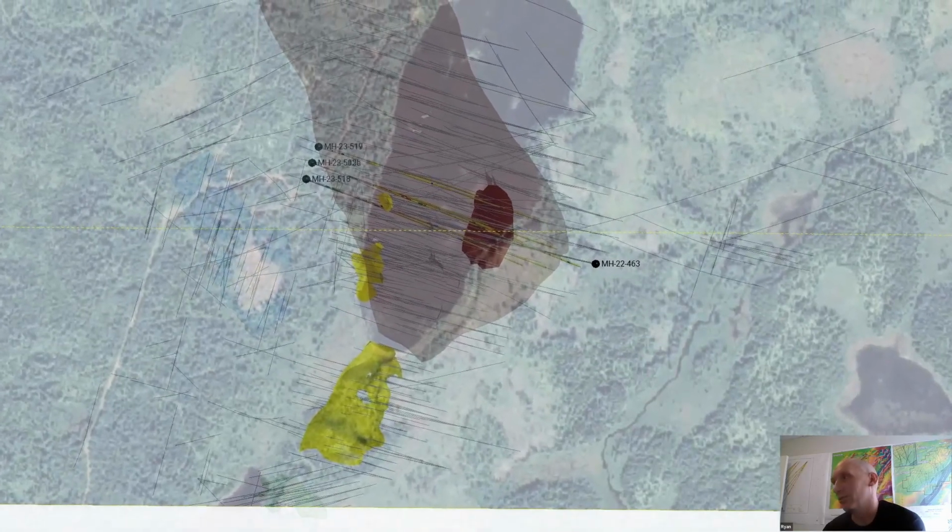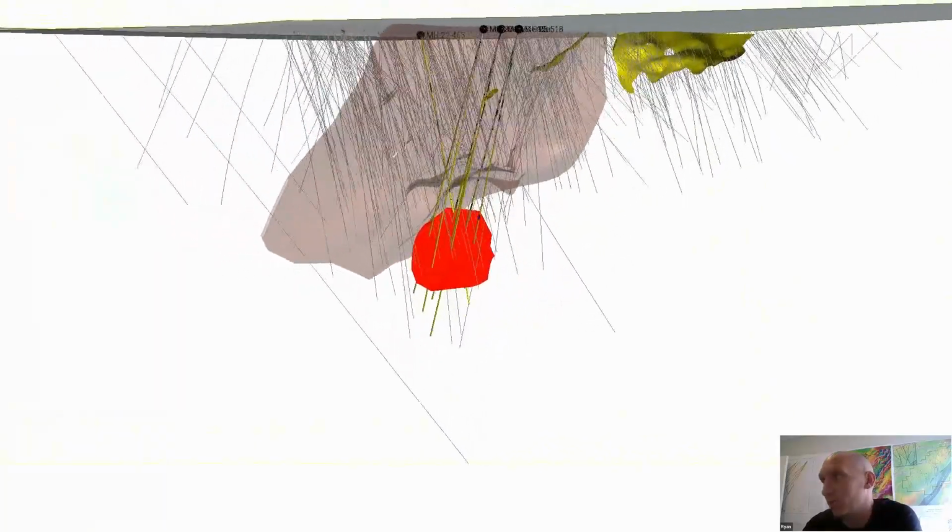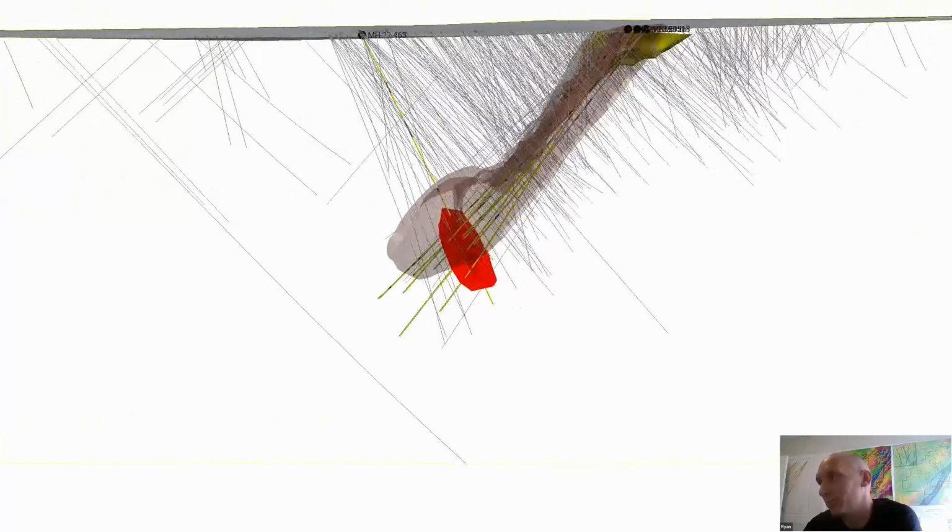Moving into 463, which initially drilled testing the gold mineralization within the main eastern trend shear, then went on to intersect what is now known to be 39 meters of 12.5 grams that was well within the footwall of the eastern trend. This outlined a new orientation of high-grade vein that wasn't previously seen before.